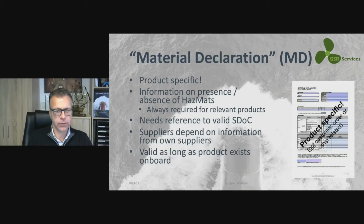And around 97 to 98% of all the material declarations which we get are so-called zero declarations, saying none of these hazardous substances are contained above the threshold. I will explain the threshold a little bit later on. It has to have a reference to a valid SDOC, Supplier's Declaration of Conformity, as explained before.